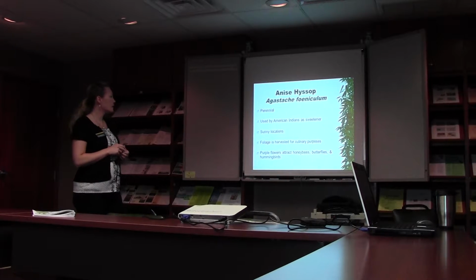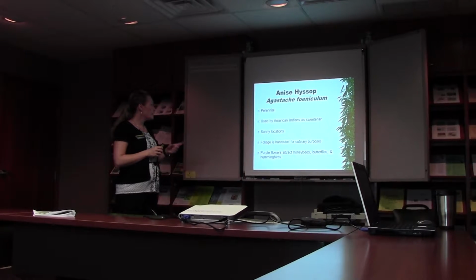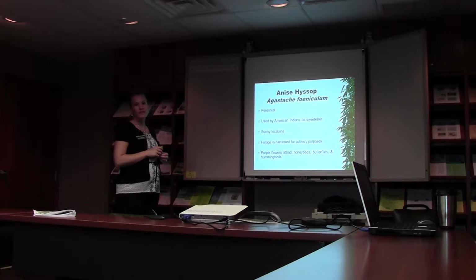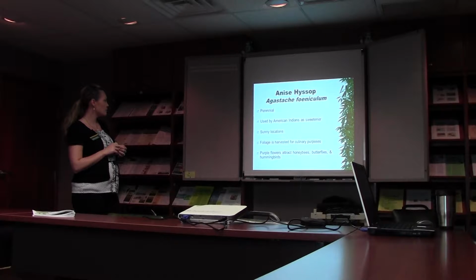Starting with anise, and they'll give you the Latin terminology, which is good. It is a perennial, and it was originally used by American Indians as a sweetener, so that's actually good to know. I wouldn't call it necessarily a sweetener in our definition today, but it does have a very unique flavor. It likes sun. Again, sunny locations. Each of these slides, it'll tell you the situation that it needs with the sun.